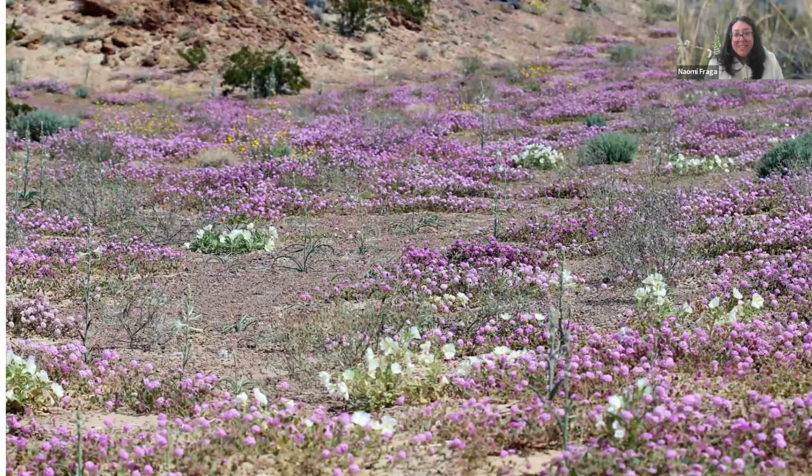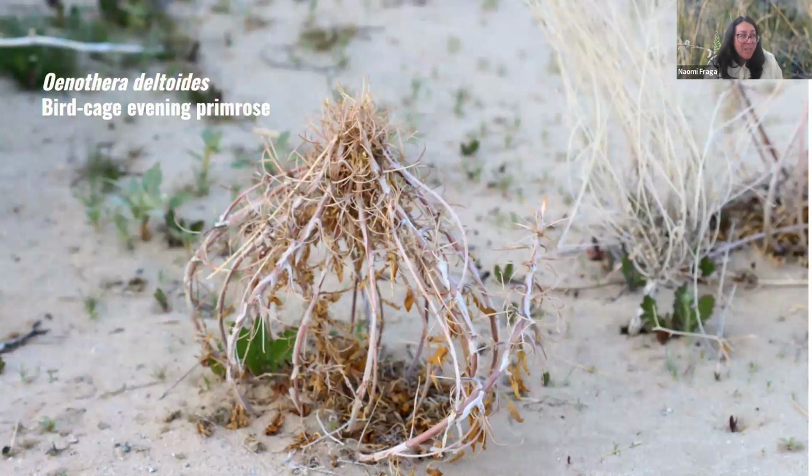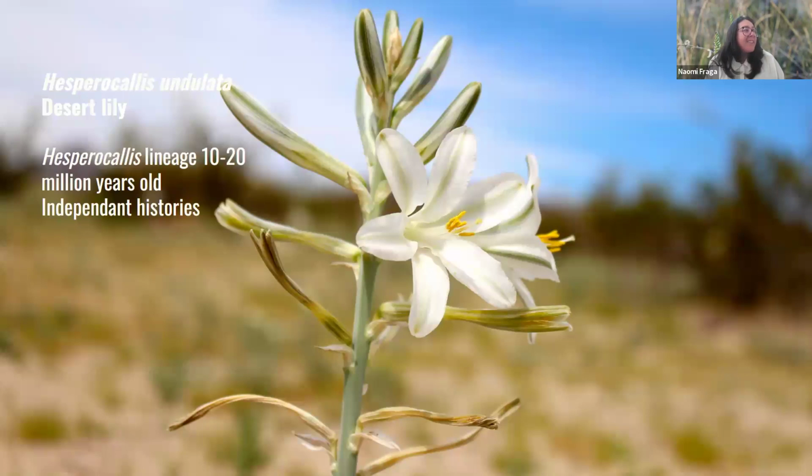So here we have this incredible ecosystem out in the Mojave Desert. This is a dune ecosystem filled with sand verbena, desert lilies, and evening primrose. Here's just some photos of the Abronia villosa, desert sand verbena. Oenothera deltoides, the birdcage evening primrose. This is it in its fruiting phase, or actually the year after its fruiting phase, where it makes the beautiful cage. And then this is Hesperocallis undulata, the desert lily.